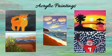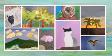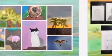I would love to do a painting project with our students, whether it's acrylic or watercolor. Some of these students came to me and said, I can't draw a stick figure. And I said, well, I guess you can paint pretty well. Sometimes students just have to see what they're made of, and I'm looking forward to seeing that.